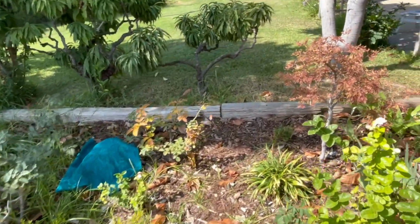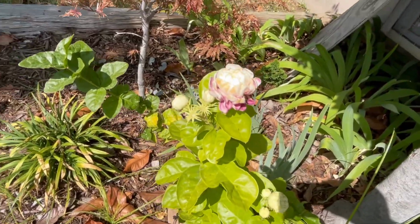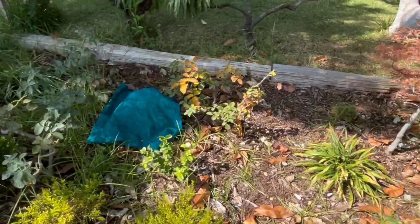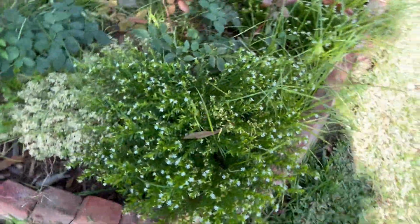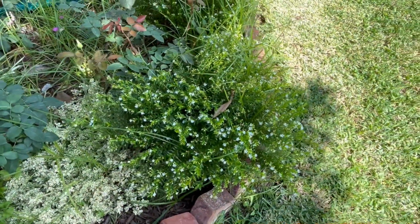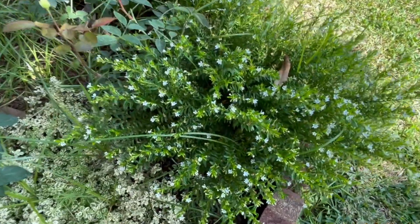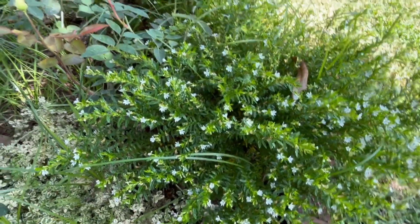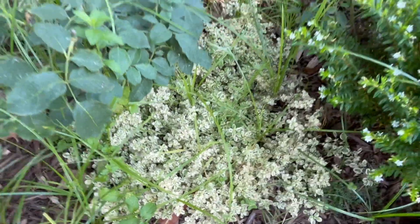Over here, we do have a few more blooms on the sandback jasmine. The false heather, the white, that has just stayed consistently in bloom again throughout the season. Very healthy plants. Not a whole lot of insects attack that. Over here, the variegated oregano.